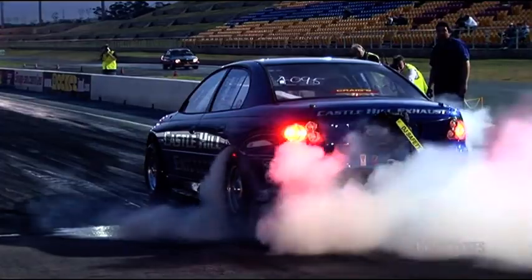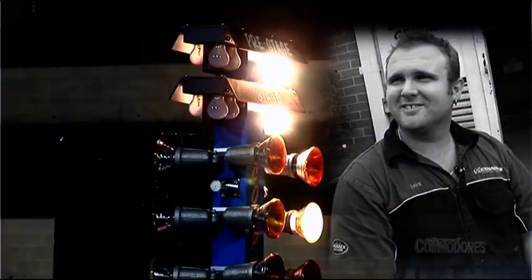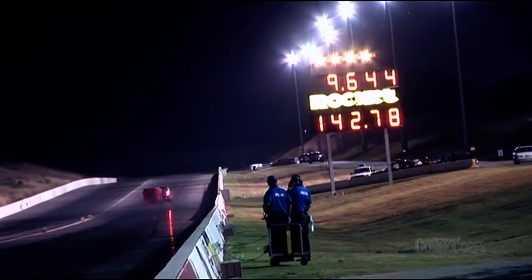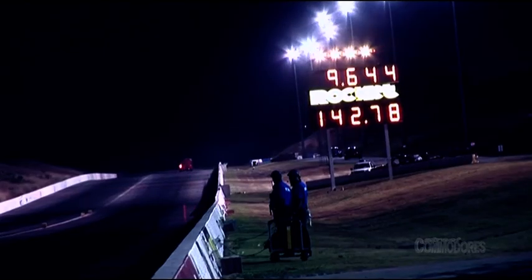Castle Hill Exhaust in Sydney's northwest have been busy working on some of Sydney's toughest street cars for 15 years now, and under the guidance of owner Dave Keys, have become one of the biggest names in the Commodore tuning scene. They've built some serious street cars themselves before, but when it came to racing, their powerful engines were always undermined by the road-going car in which they were installed, which is why Dave, along with CHE's tuner Dale Hellier, decided to build a proper track car.